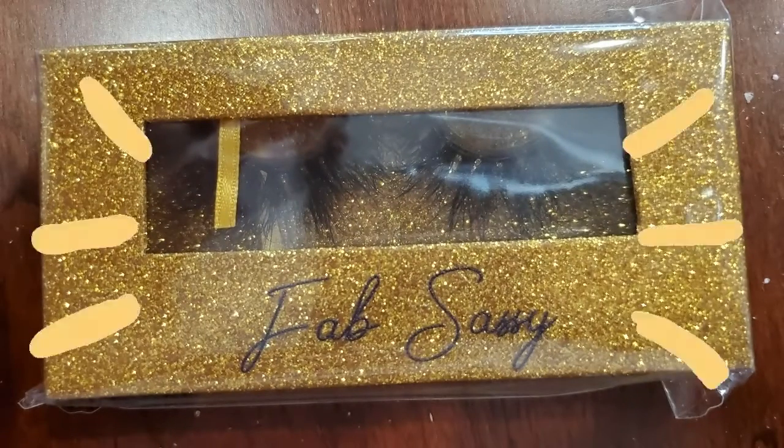The eyelashes look like perfectly nice eyelashes, though. I'm not going to lie, I think they were probably overpriced, but you pay for convenience. So this pair had a name like Mystique, I think. Yeah, Mystique. Do you remember what yours were called? BFF. Oh, that's cute. So these were $16 and those were $12, right? Yes.